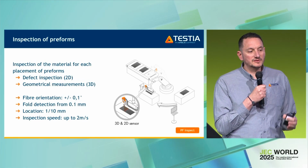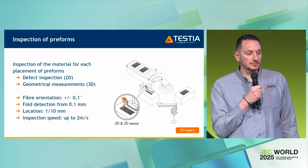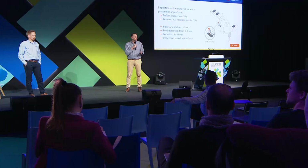You can also apply the same processes to monitor your preform system. The idea here is to inspect ply per ply the surface of your production. The system can be embedded on the robot gripper to monitor the position and the absence of defects in all the plies. Once again, the maximum speed that you can reach with such a solution is up to 2 meters per second, and we have a high accuracy of localization of the ply edges towards tenths of a millimeter.